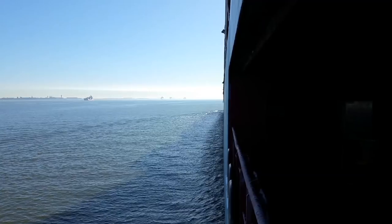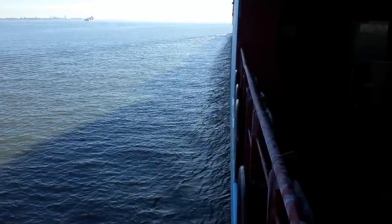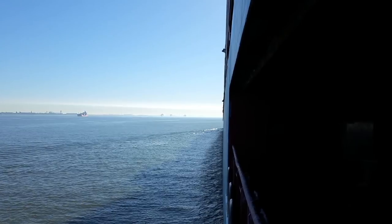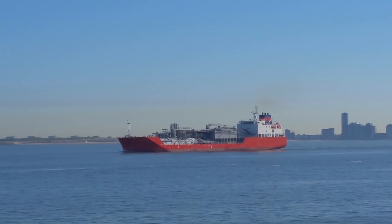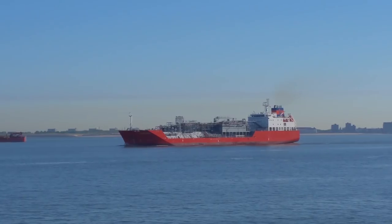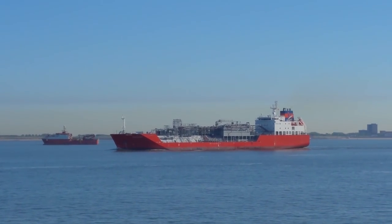Here's a little shot just to show you the speed that we're going. Not very fast. And this is looking forward. Here's a vessel passing us on the port side.